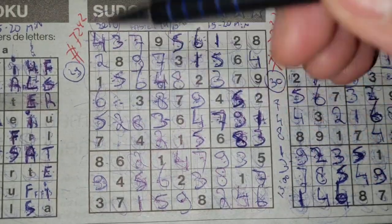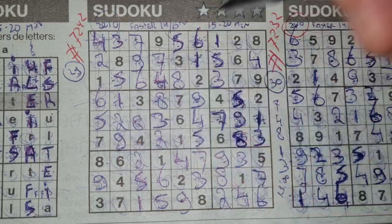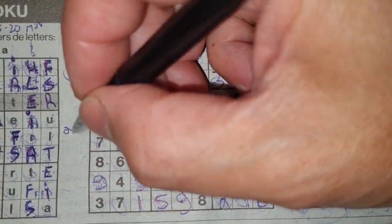1 and a 9. We have a 1 in this row, no 1 there. 1 should be here and a 9 goes there. Finished in 9 minutes. What a record.